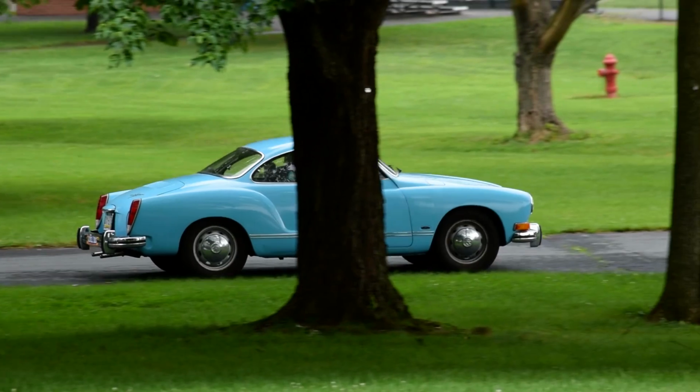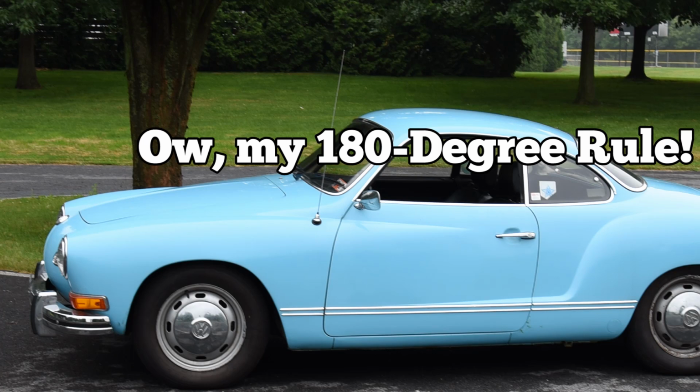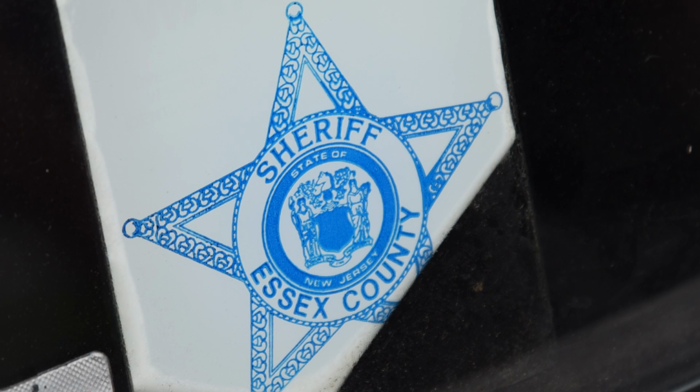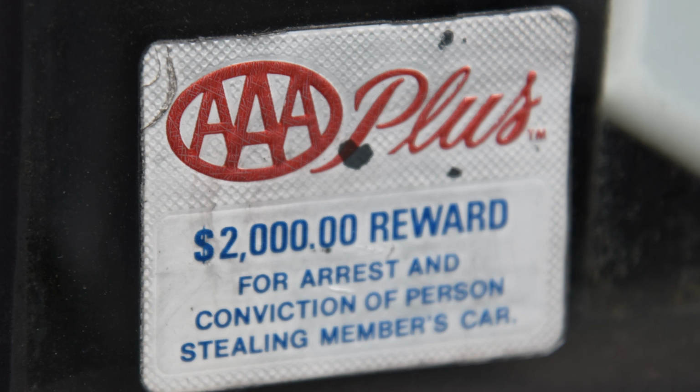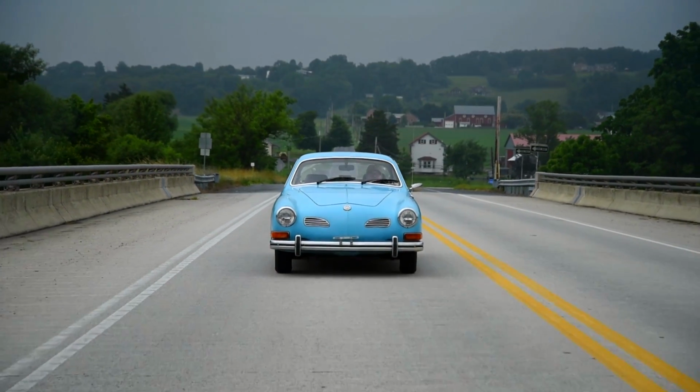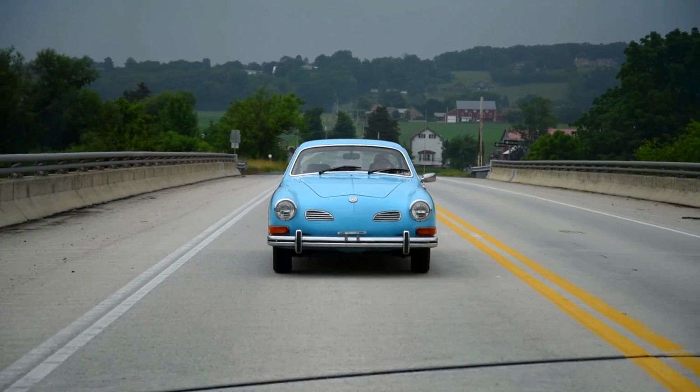Actually, look really close. The original owner was an older lady, and she was so afraid that someone was going to steal her car and take it to a chop shop that she etched, or had it etched, either herself or someone else did it, the VIN number on every single window. All right. Yeah.